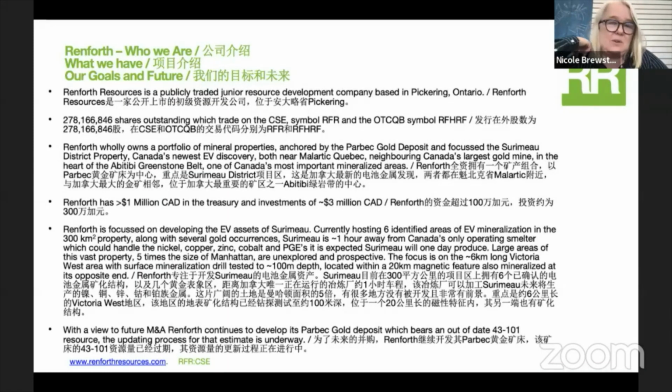Now, we've covered that we're publicly traded. We're based in Pickering, Ontario, just east of Toronto, with 278 million shares outstanding. And our portfolio really is, the headliner for our portfolio is Surimo and our Parbec gold deposit. And then we do have other assets that I'm not even going to talk about today because I have enough to tell you about those two.